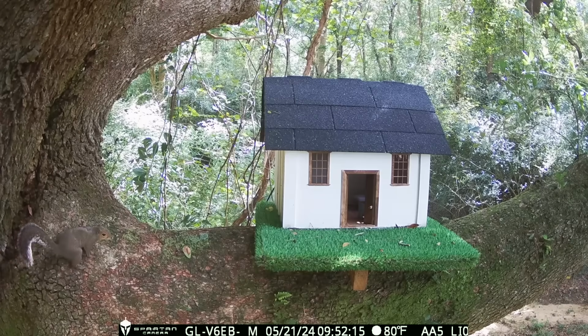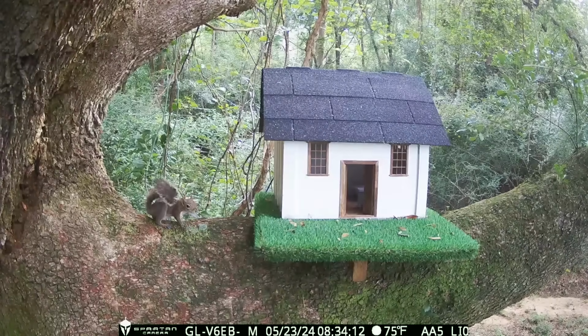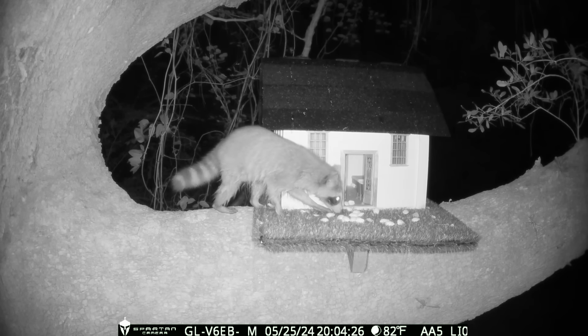The squirrel is really interested in the house. But I'm not sure if he can sense that the mouse is in there, or maybe even smell him. But he's made a few attempts to stop by in the daytime, and as you can see, the food is already gone, so we don't quite have enough to lure him in. So now let's try to find out who ate all the almonds.